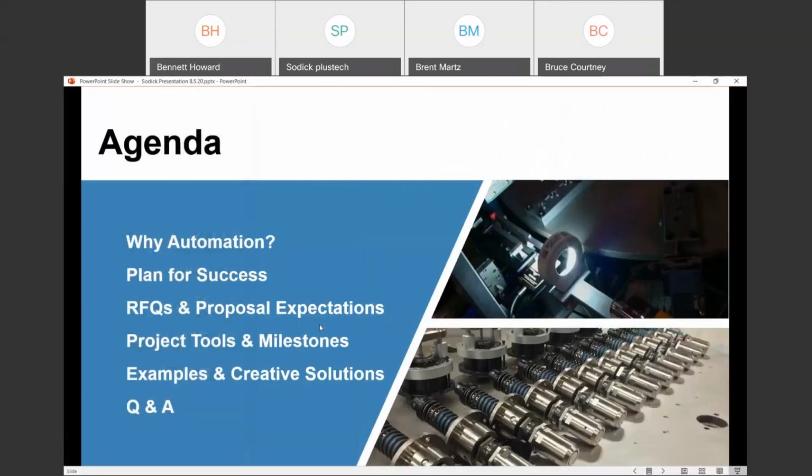So from an agenda standpoint, we'll walk down through several steps here. We'll answer the initial question of why automation, obviously a hot topic nowadays, and how best to plan for success and move a project forward. We also would like to touch base a little bit on RFQs and proposal expectations, how best to structure that for your selection of vendors and how best to evaluate those proposals.